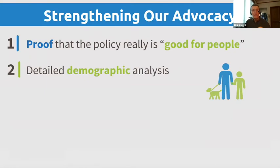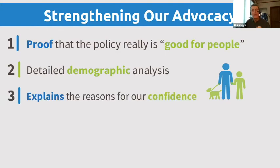It gives you access to detailed demographic analysis when that information is needed by legislators, by potential endorsers, or by anyone who wants it. And finally, it explains the reasons for our confidence that this policy is both fair and progressive from a purely financial standpoint. It's not just assertions at play here, but here's the evidence to back them up.